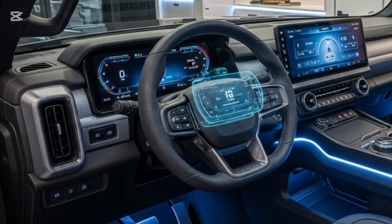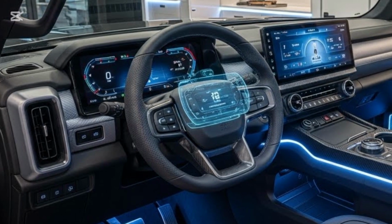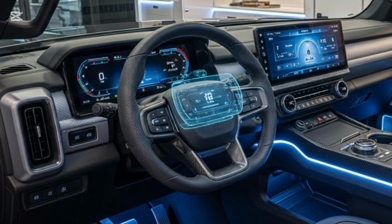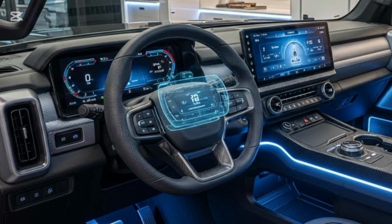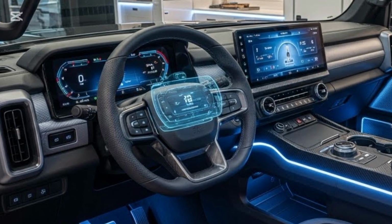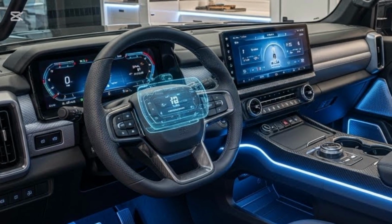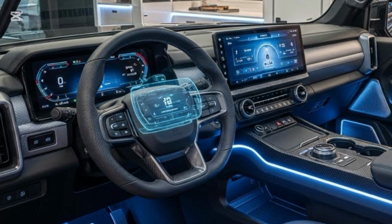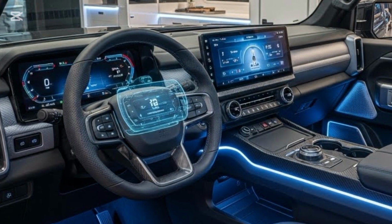Adaptive air suspension raises and lowers the vehicle depending on terrain, improving clearance off-road and efficiency on pavement. The ride feels planted, controlled, and surprisingly smooth, even when conditions turn hostile. This isn't just electric power, it's electric dominance. Safety and innovation, intelligence built for the unknown.